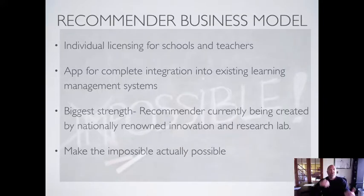The individual recommender system is really for individualizing for schools and teachers, and also the app for complete integration into learning management systems, because we don't want schools to deny the tool just because they have their content organized. We want to make sure that they have a tool that they can use within their existing system.